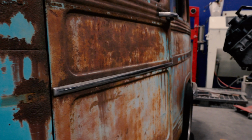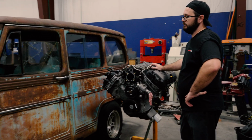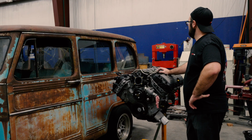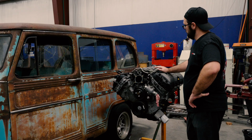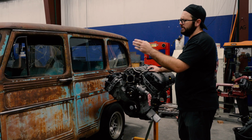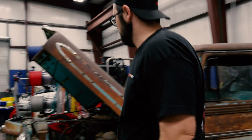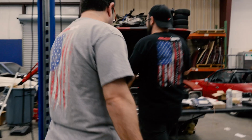Jeepster. So this is Kurt's custom project. His goal is to actually get it rain tight again, and then basically clear coat the patina. We're gonna do a Coyote. We're gonna do a frame swap. Probably an automatic transmission because he's going to use this as a tow rig. And if I get my way, it'll also get a Whipple. He may not go for that.